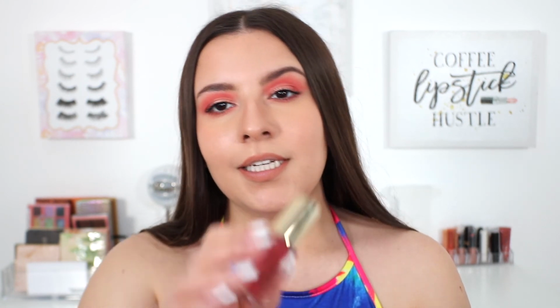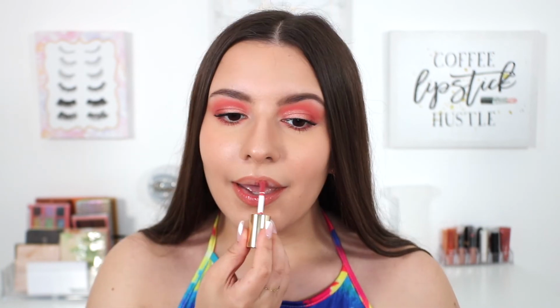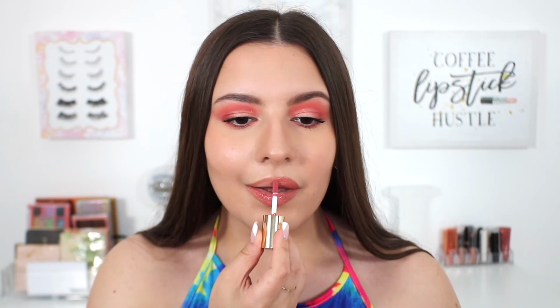For my lip product today, I'm just going to use this Merit Beauty lip oil. I have been obsessed with this. It's such a good, comfortable, everyday lip product. It's their tinted lip oil. I have mine in the shade Pink Beets. I also have another shade that's a little more brown, but I think with this eye look, the pinky shade will look a little bit better. She's gorgeous. I love her.